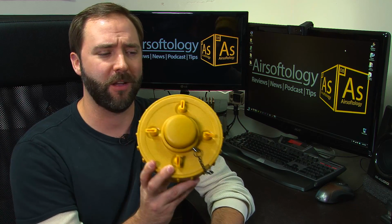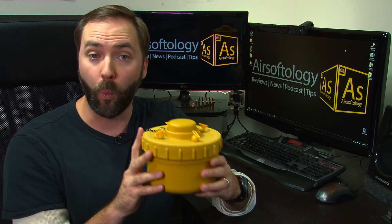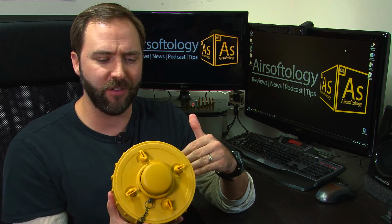Some of you might know exactly what this thing is. A lot of you may be going, how does this relate to airsoft? It looks like a plastic pot, like Tupperware you'd bring your lunch to work in. But this is actually an S Thunder water spraying landmine, and I just got this in for review.